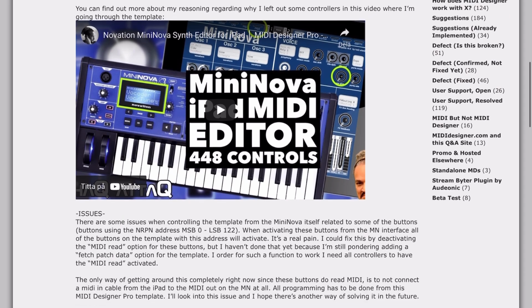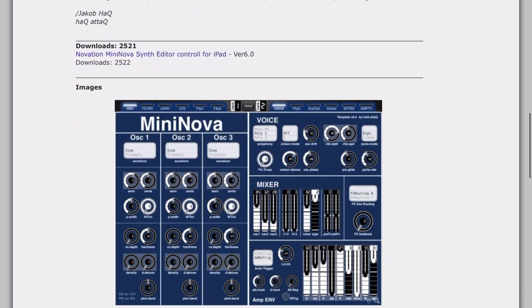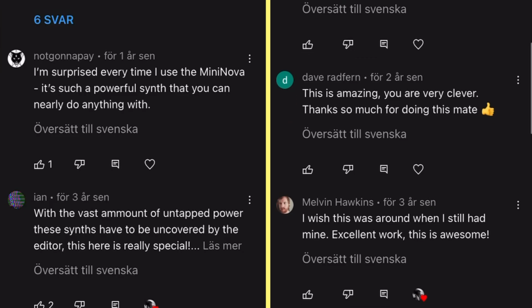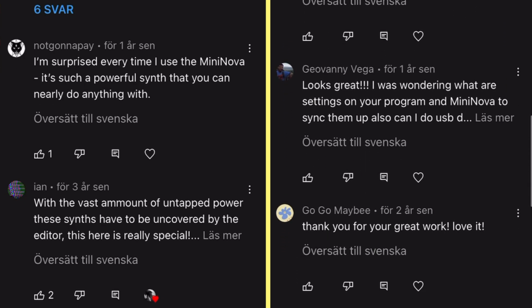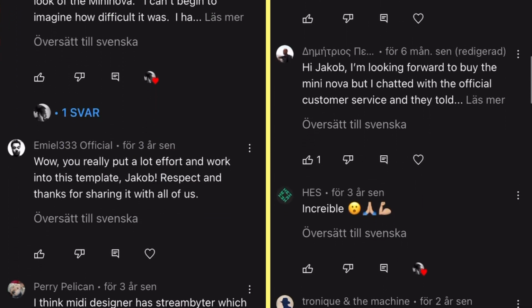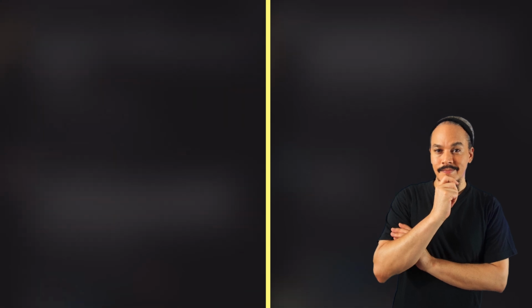I don't know what to say. It just took me a huge amount of time to make it. But it was well worth it. Or was it? You see, to iOS-based people who own a Mininova, it turns out that it was a really welcome thing that I did. But for me, I never used it much.